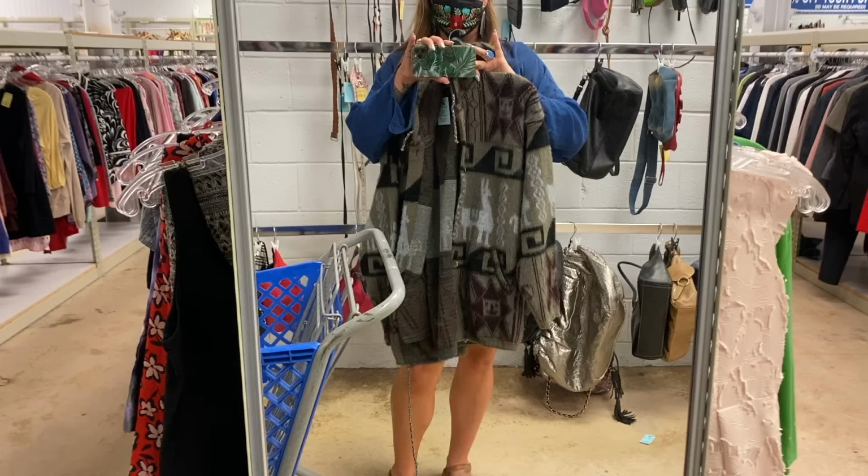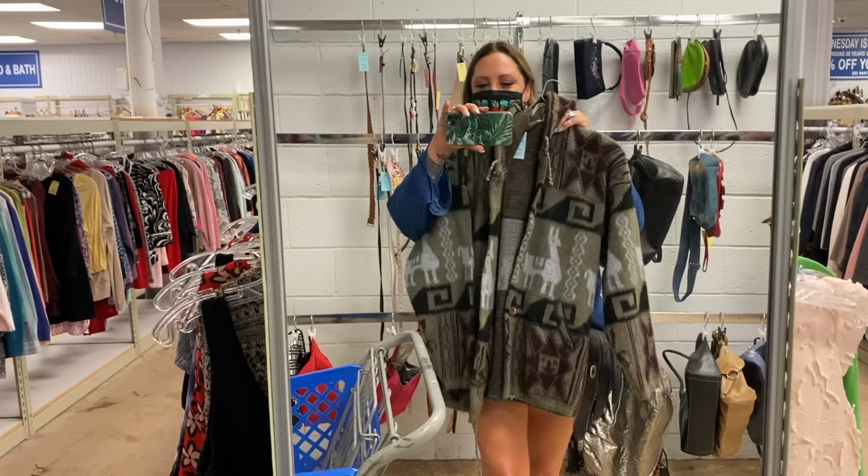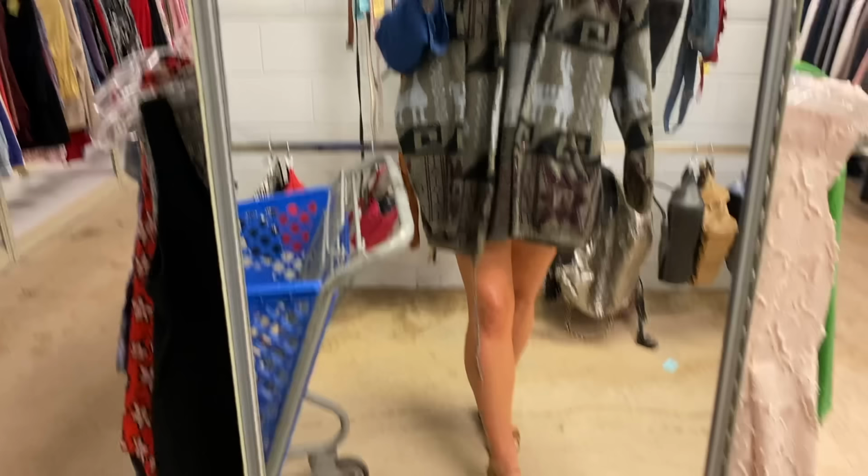This is a beautiful wool sweater jacket made in Ecuador, and all of their tops are only $5.75. It's so soft, and it's got these adorable critters on it. It looks like it has all of the buttons, and I think that this would look so great layered with a pair of jeans in winter. For $5.75, I'm gonna grab it. It's the only thing I'm getting here, so now we're headed to Goodwill.